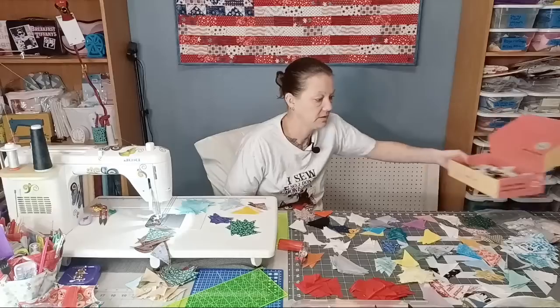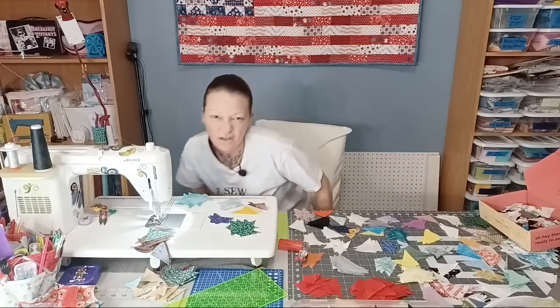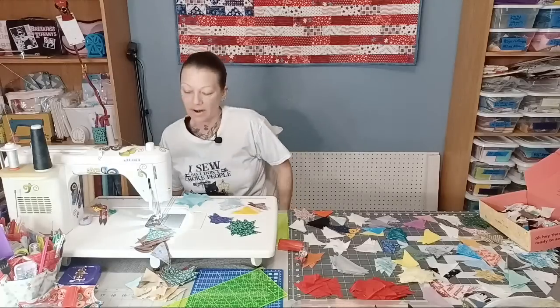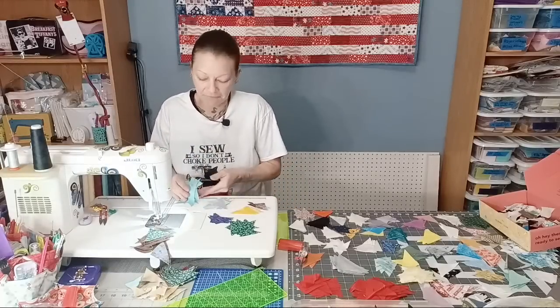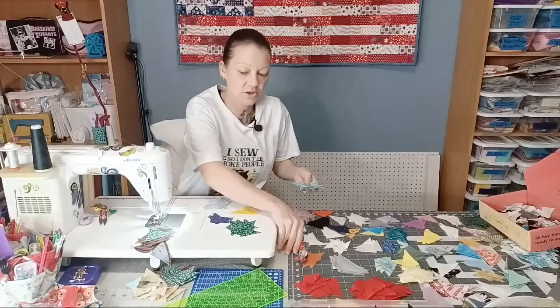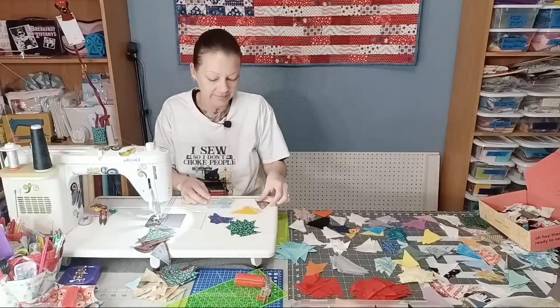Anyways, okay, that's enough for now. Let's start sewing some of this. The only thing is my chair doesn't roll very well on this brand new carpet. It kind of wants to go out from underneath me, so I'm going to have to make sure that I don't fall or something.